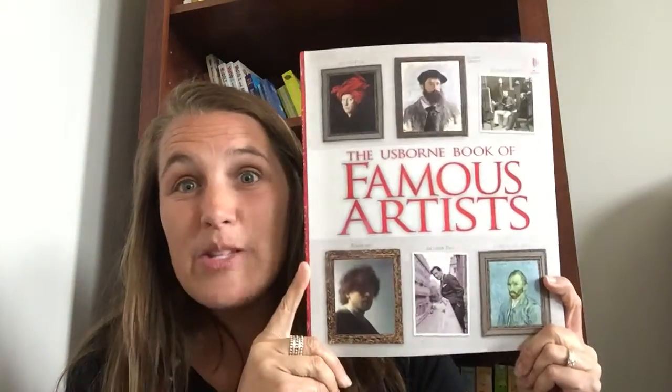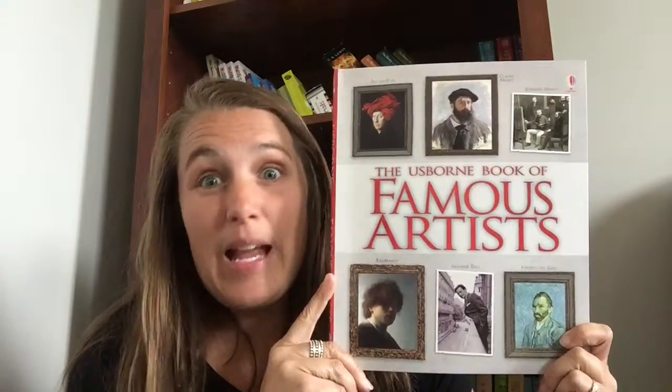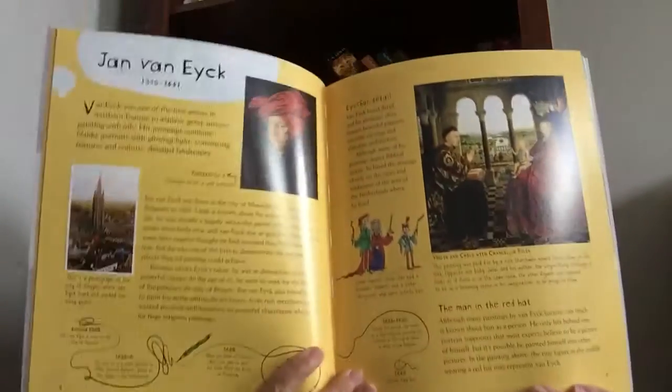So the first one I wanted to show you is the Usborne Book of Famous Artists. I love this one because I know some popular names, Monet, Renoir, things like that, but this one introduces me and my kids to artists that I've never even heard of. So it's going to give them, let me show you the table of contents, so many different artists that they're going to learn about. Look at that list. So great. And then each one has like a 2-page spread telling about the artist and then shows some of their work. Colorful, look at this.